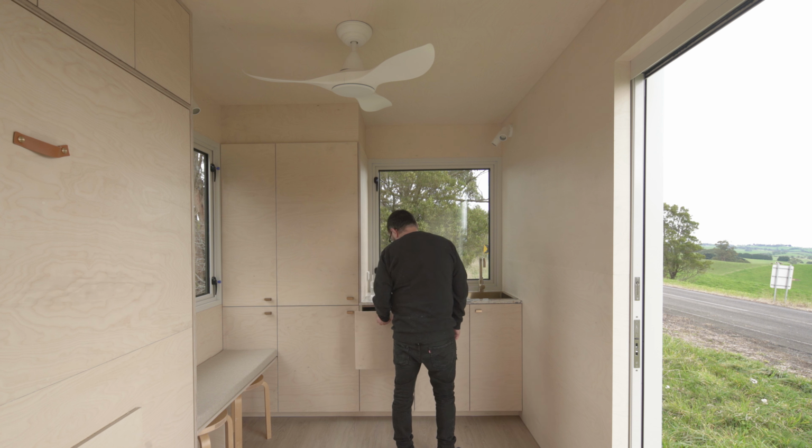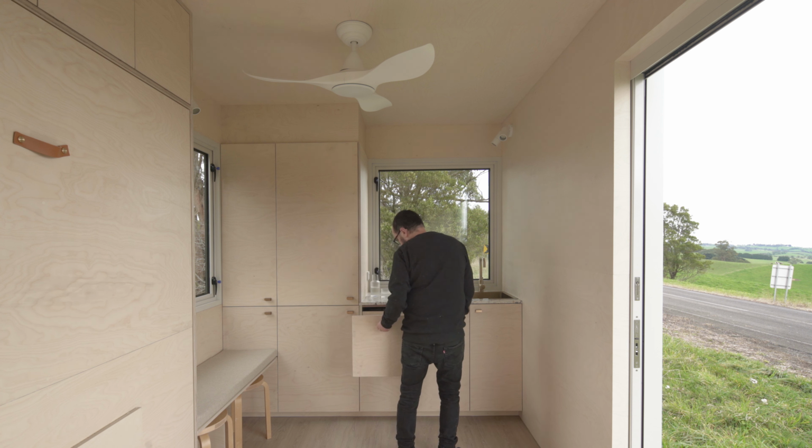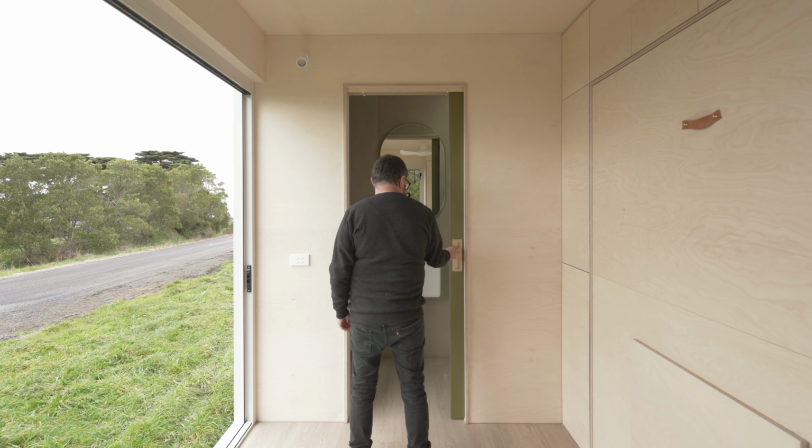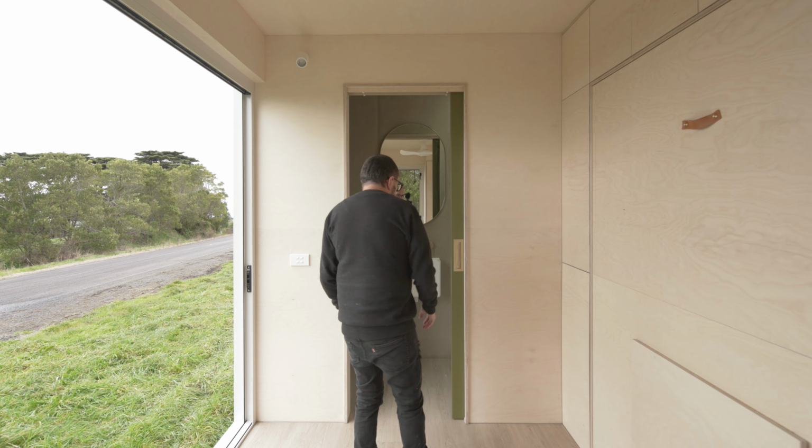Internally, we used birch ply to line all surfaces and all joinery, so everything you see and touch is birch ply lime washed. So a singular material was a way of reinforcing the form, rather than having too many materials that became bitsy and overwhelmed the internal space.